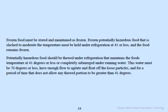Frozen food must be stored and maintained as frozen. Potentially hazardous food that is slacked to moderate the temperature must be held under refrigeration at 41 degrees or less, and the food remains frozen. This means don't lay it on the counter and let it thaw. Potentially hazardous foods should be thawed under refrigeration that maintains the food's temperature at 41 degrees or less, or completely submerged under running water. This water must be 70 degrees or less, have enough flow to agitate and float off the loose particles, and for a period of time that does not allow any thawed portion to be greater than 41 degrees.